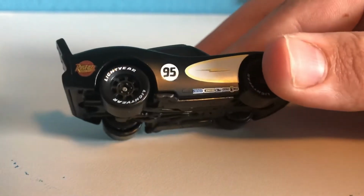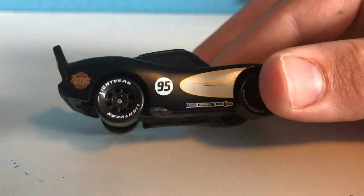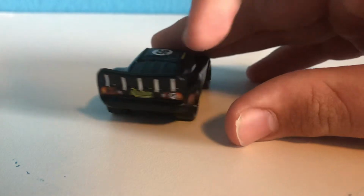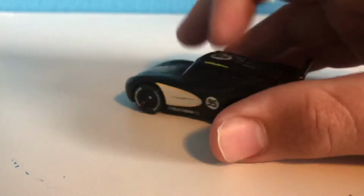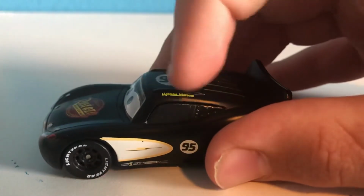You even have the blacked out decal with the 95 in black. I don't know if it's like that on the normal one. Back you have all the rest of these logos. You have the black 95 on that as well. Black 95 on top, as well as the Lightning McQueen name.